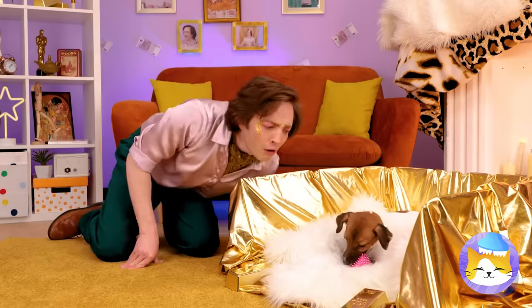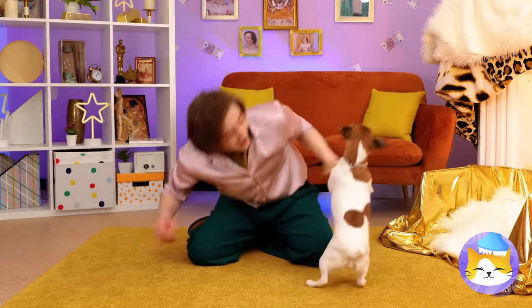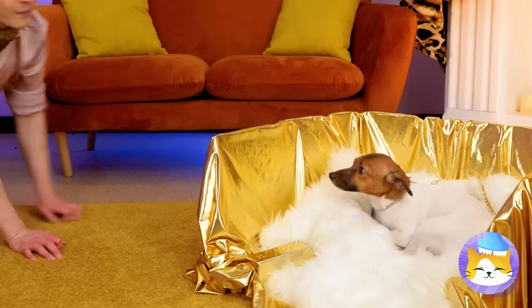After all this pampering, it's finally time for our puppy to relax. You better be planning a game of fetch, taking his ball like that. Oh, wow, a golden bone! Let's hope it's not real. I mean, you could chip a tooth.